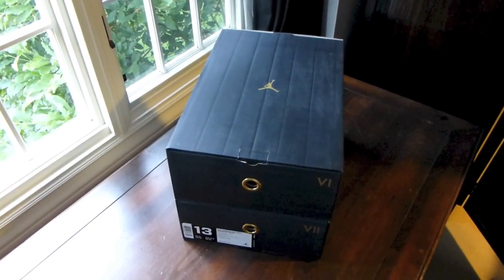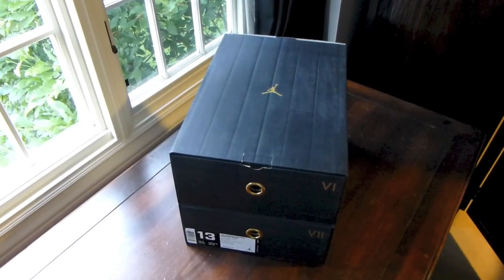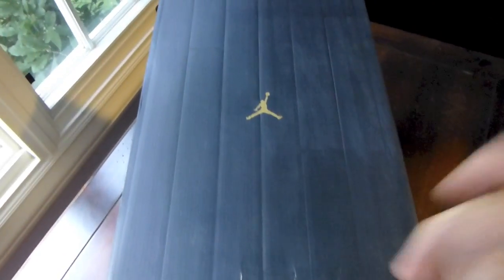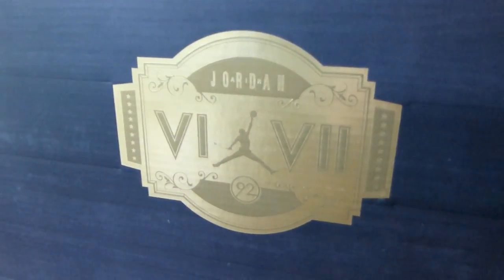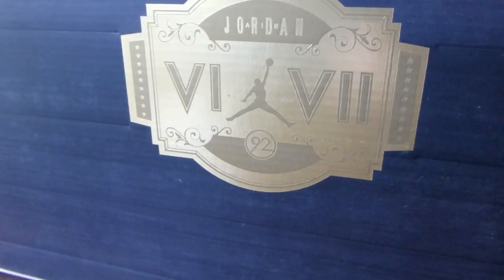Last two pairs, and I know a lot of people have been waiting to see this. We have the yet-to-be-released Jordan Golden Moments pack, the 6 and 7. Starting off, the top of the pack, got a gold Jumpman on the side. Got Jordan 6, 7, the Jumpman, and then 92.